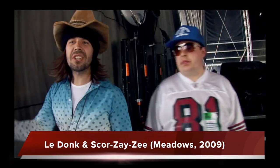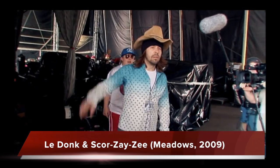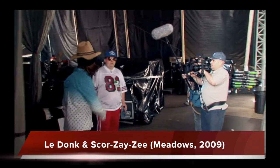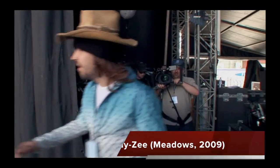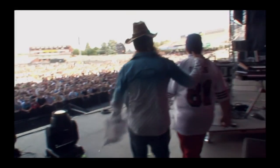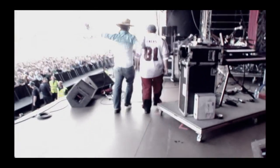And this one on screen currently, Donk and Scor-Zay-Zee, is Shane Meadows' 2009 £48,000 production. Well, he launched this idea of a 5-day production challenge, having looked at and rejected the Dogme 95 rules. So here we're about to see a slightly alternative way of bringing in company idents, animating those within a set of titles.